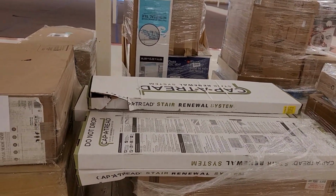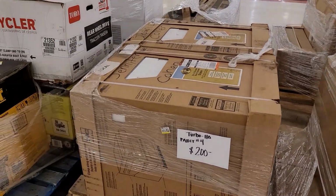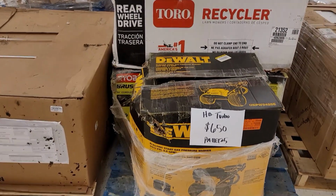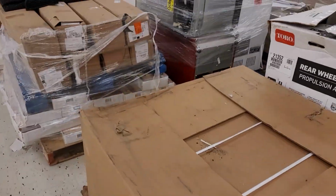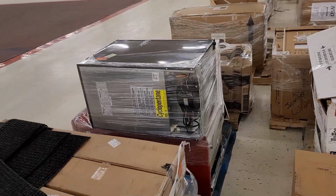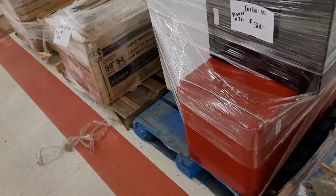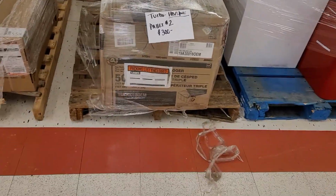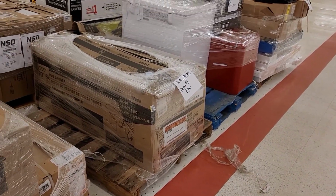Stair renewal system, must be remodeling stuff too. Stone effects. Some kind of furniture there. There's a nice pressure washer, it looks like. Probably more remodeling stuff there. But all kinds of things, even some appliances on that one. That's got 2 refrigerators and a chest freezer. Carpeting of some kind, or rugs, or I don't know what that is. Holy moly. I don't even know what the heck that is. Oh, it's a bagging system for a riding mower. That's big.